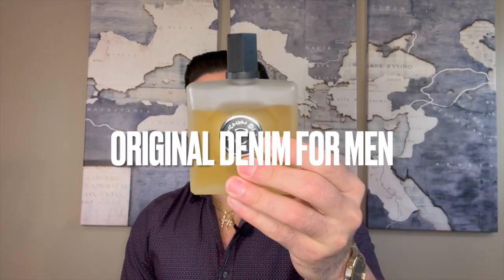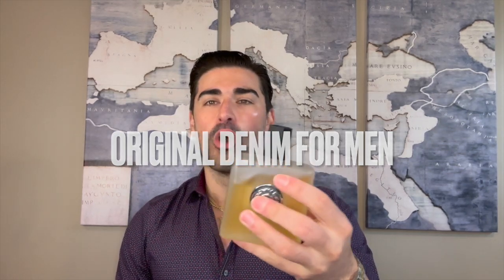Okay, fragrance number 3. This stuff is probably one of the most badass scents ever, and it's from the 70s. It's the original version, of course. It is Denim. Believe it or not, it's an Italian fragrance from the house of, I think it's called Coda. This is a fragrance that you can have for 20 bucks. You can find it online, on eBay.